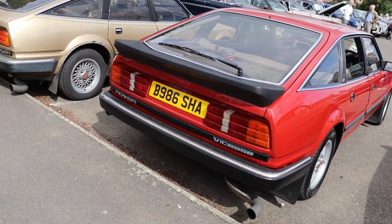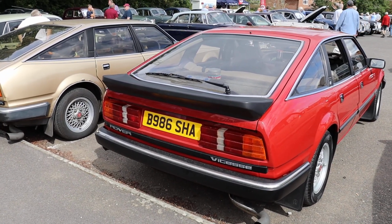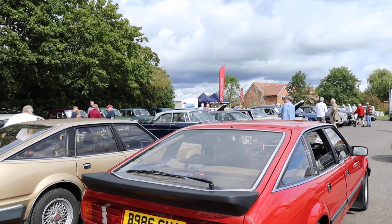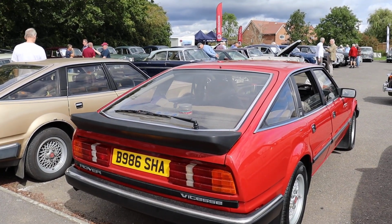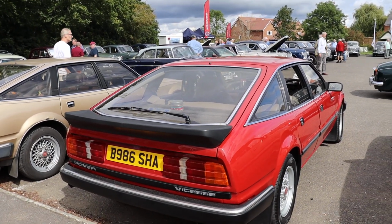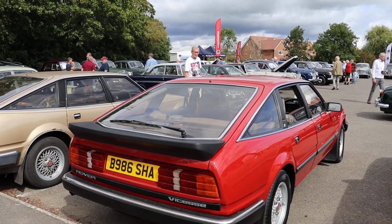And actually Rover, British Leyland or whatever, never really described it as going faster than or being more powerful than the single plenum one. Isn't it interesting? They just didn't make people think it is, but nobody really made a fuss of it. Yeah. So, interesting. Thank you very much.